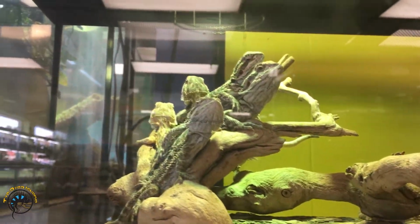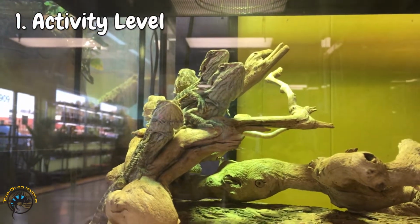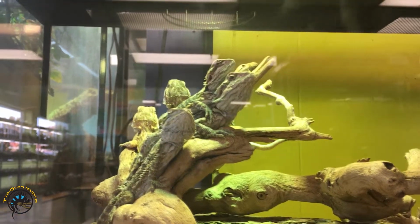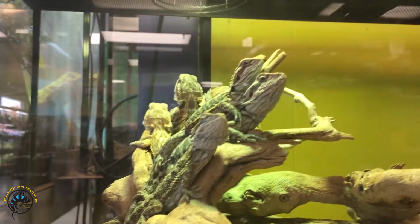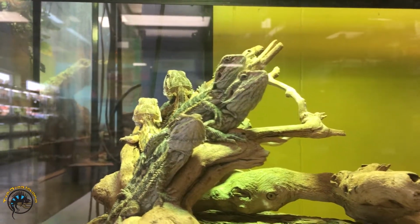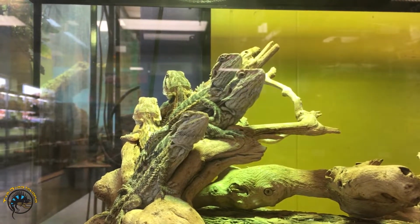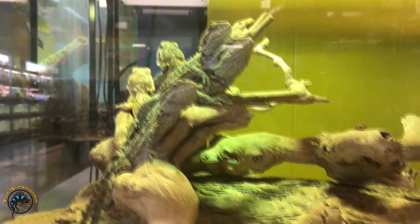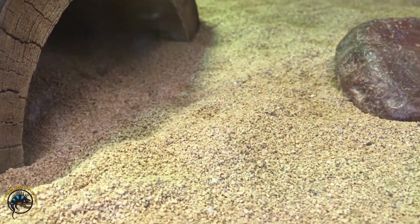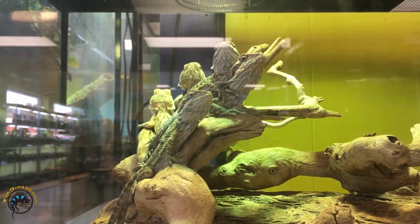Now the first thing that you're going to want to look at in these guys is their activity level. A healthy animal will be alert and active. If it's a diurnal species during the daytime, you want one that's bright-eyed, alert, running around. These guys are just basking, so they're just fine. But if you see an animal that's acting listless or lethargic or just laying on the ground, like if one of these guys was just laying flat on the ground and not moving or looking really tired, that would be something to look out for. But these guys are all doing great.